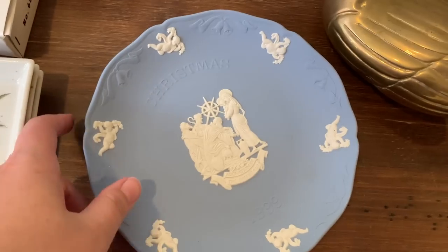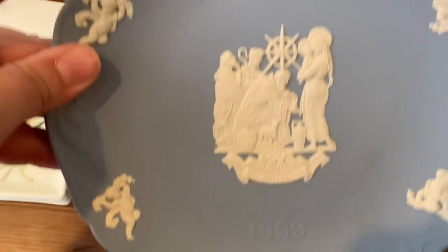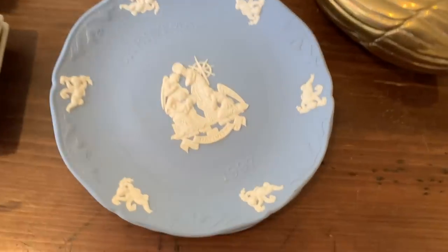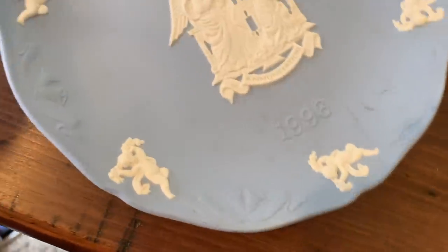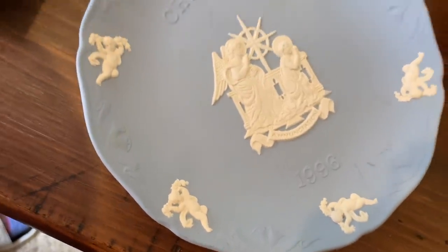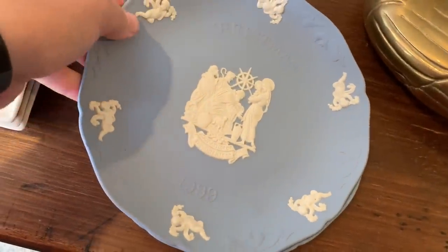I picked up three of these plates. They're Christmas plates. This one says Christmas 99. That one is 97. And that one's 96. I don't have a 98, Laura. Sorry if that's what you were hoping for. Somebody can just finish out their set.